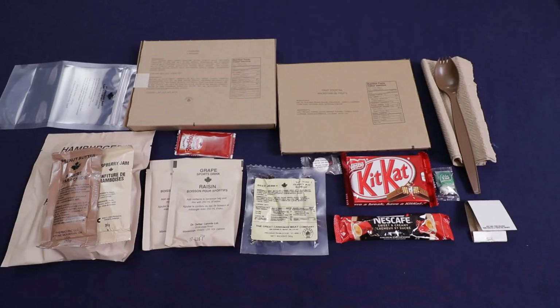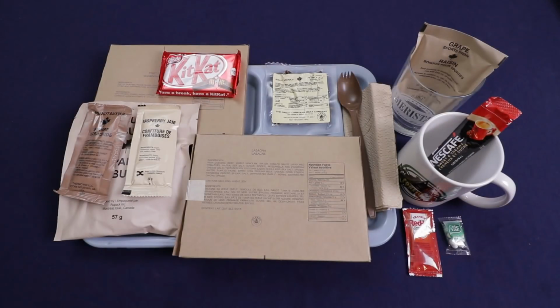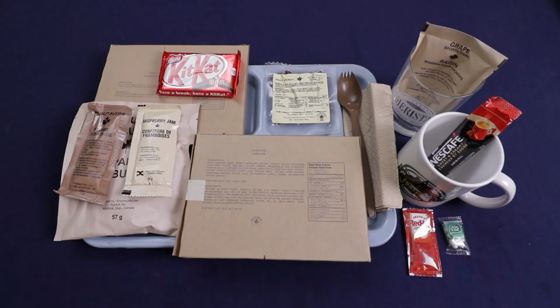But anyway, that's everything. Let me get my tray, and we'll get everything ready. Okay, here's everything. I like the fact that you get 2 sports drinks. I just wish you had 2 different flavors. That way you won't get bored with them, and you can trade one with one of your buddies.